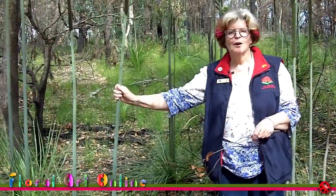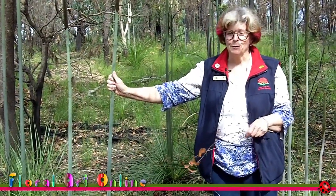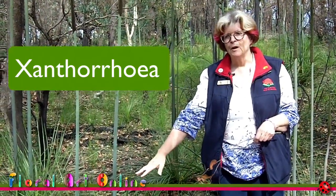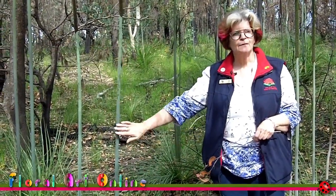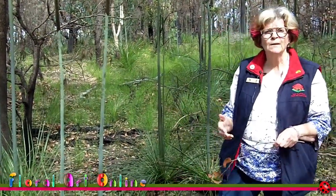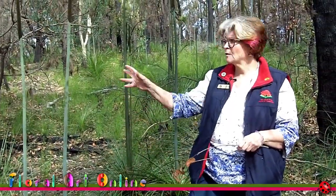And I particularly wanted to highlight for you these. Locally known as black boys, it's a Xanthorrhoea, and I'll spell it for you on the screen. The foliage itself, often that's all we see, and then the flower spike comes out, not every year. Those of you who were at the World Show in India will have seen the Australian exhibit had some Xanthorrhoea in it with the spent flower heads.